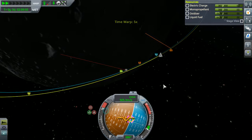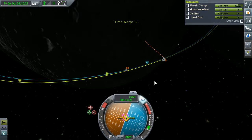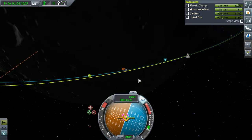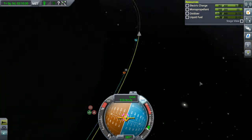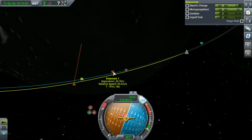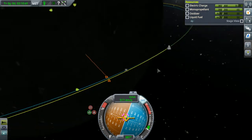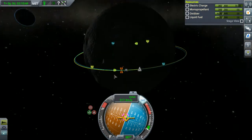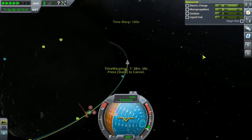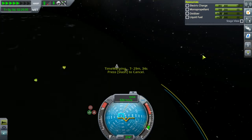Okay, now we slow us down again. Okay, get ready for a prograde burn. .7 kilometer separation. That's fine. We're up here. 70 units of fuel left. I mean, well, 60 and 70 oxidizer. The two run out pretty much exactly at the same time.